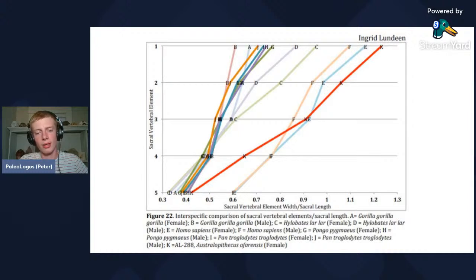So basically, you're comparing each of these elements to the length of the whole sacrum. And what you'll find here is that there are some different patterns, right? A lot of these gorillas, hylobates, Pongo pygmaeus, orangutans all follow a pretty similar trajectory. And what is that trajectory? That is that they have a small ratio, basically, in comparison to humans, who tend to have larger vertebral elements. But what you see there is there's kind of two different trends.